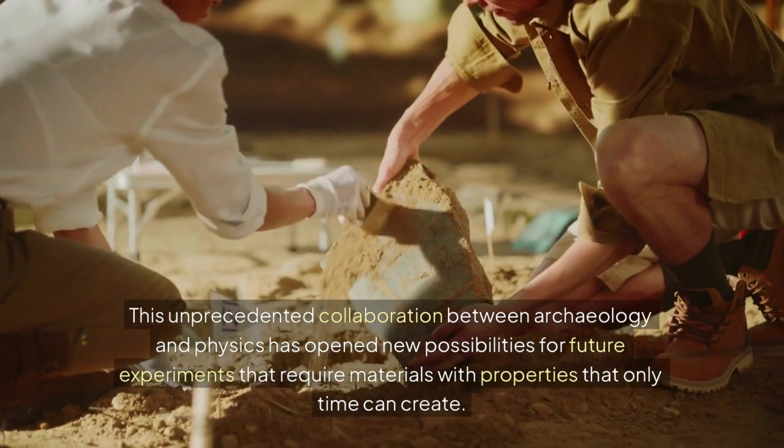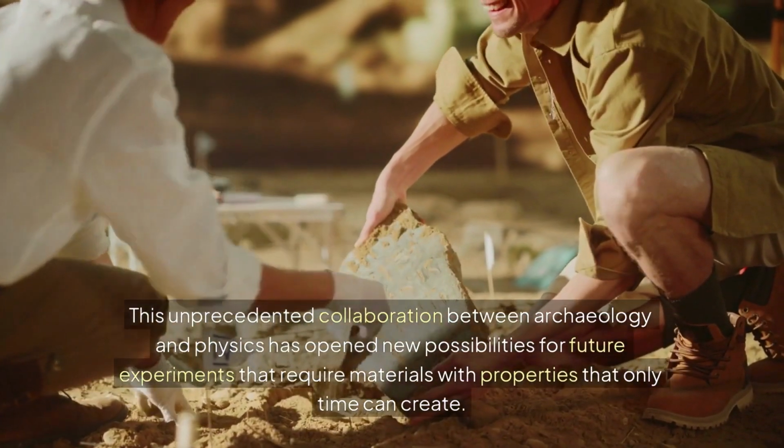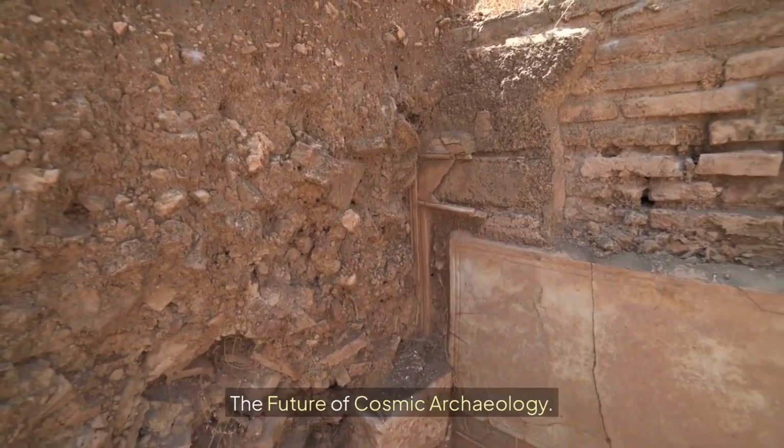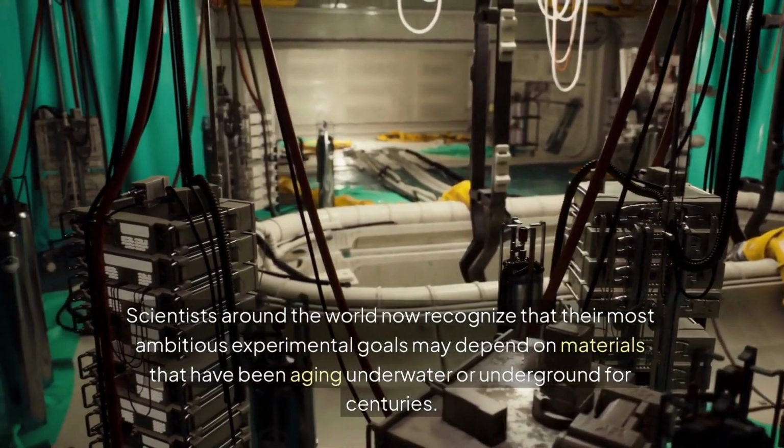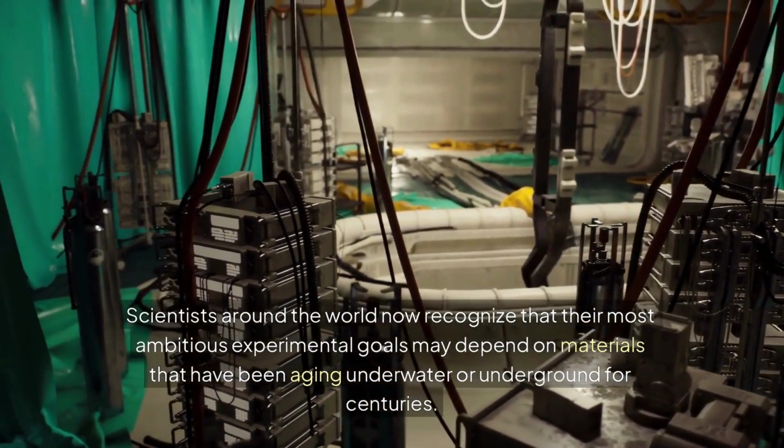The future of cosmic archaeology. Scientists around the world now recognize that their most ambitious experimental goals may depend on materials that have been aging underwater or underground for centuries.